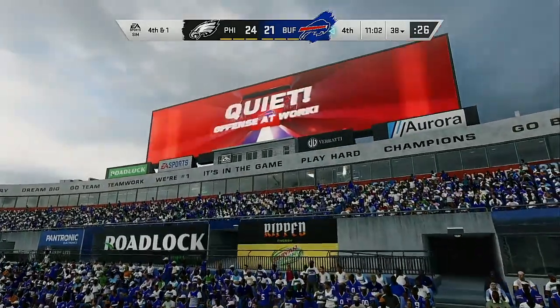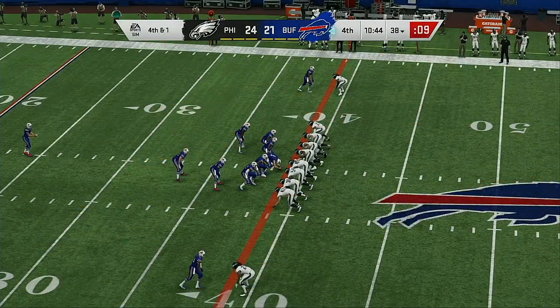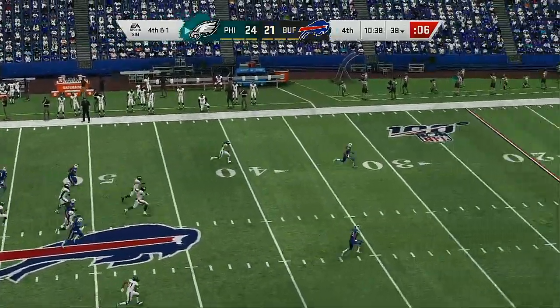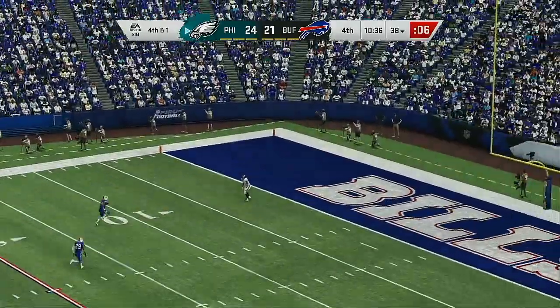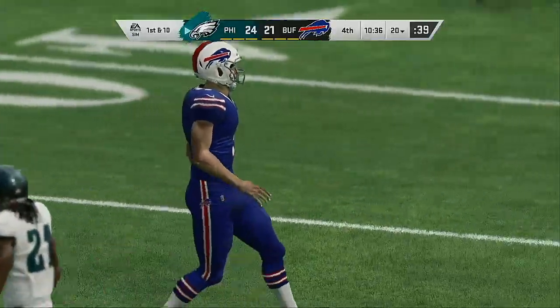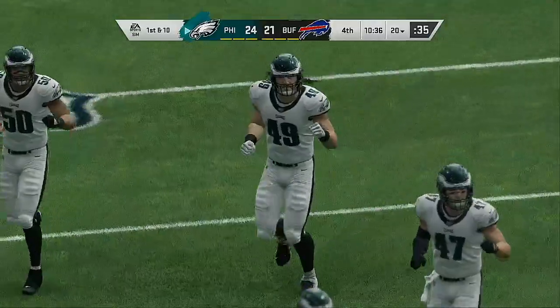Really nice job defensively. They knew where the sticks were. They got the stop before it. The Bills send the punter out. He's been terrific so far. And this is away. It's a high kick, and he got all of it. And that had far too much air under it. It's out of the back of the end zone, and the football will come out to the 20-yard line.